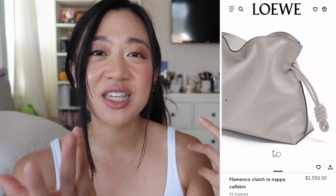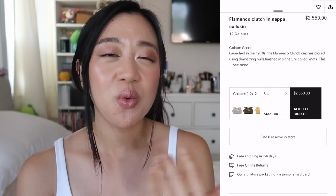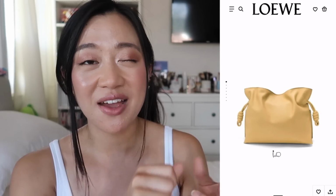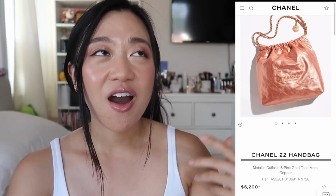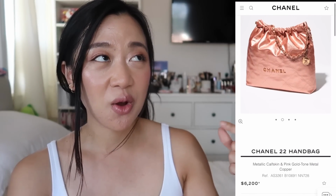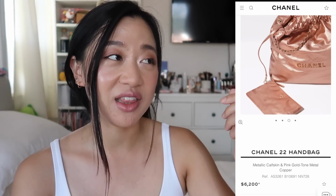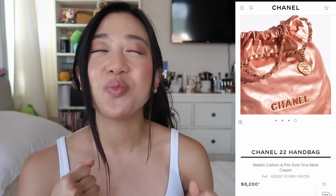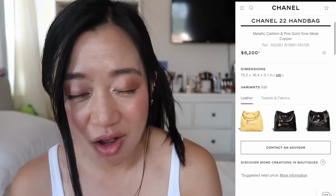Obviously the finish is a little bit different because the Chanel 22 is a shiny calfskin, whereas the Flamenco I believe is a Napa calfskin, so it's a lot softer. It doesn't have that sheen to it, but I think they're both hard wearing in their own way. Obviously the downside of the 22, not only the price, is that there have been instances where the leather will chip or the glazing will chip, whereas the Flamenco, you best believe that is not happening. If you ever touch the Flamenco, it is so soft.